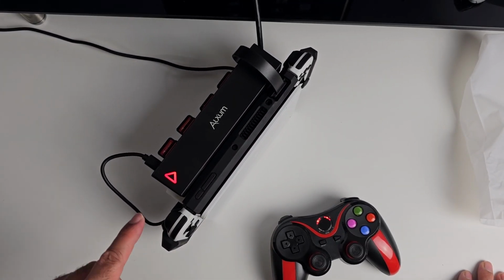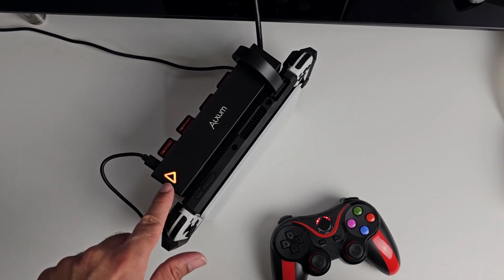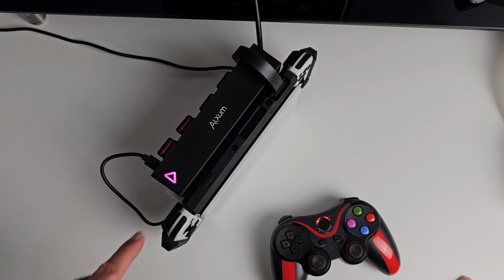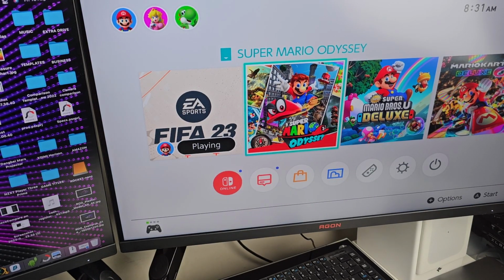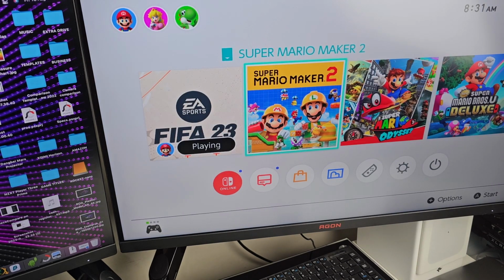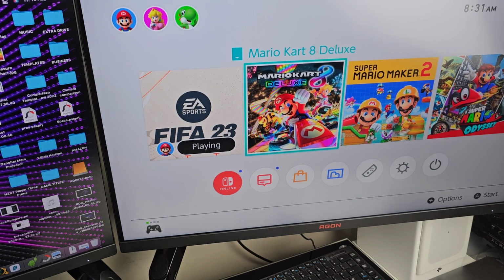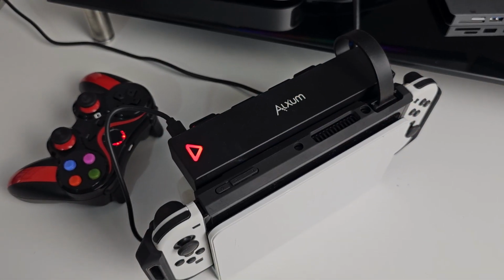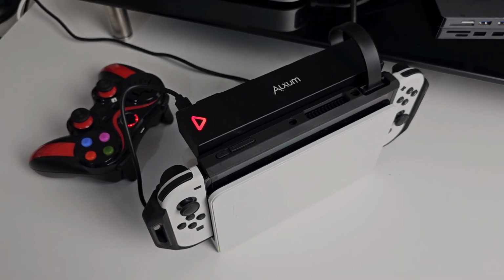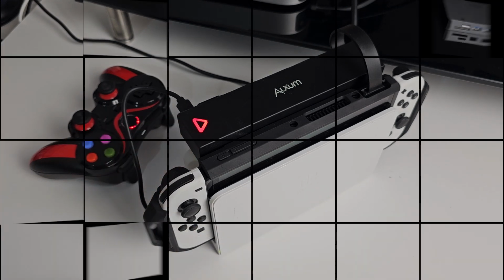So now you can basically interchange between the four games by pressing this button over here. And I'll show you how that works. You can see the light turns different colors to tell you which game you have in each slot. You can see that the main game changes over here. So Mario Odyssey, change it again. Mario Maker, press it again. Mario Kart 8, and press it once more. Super Mario Brothers U Deluxe. So those of you who like to play the Switch docked on the big screen and play multiple games, you like changing your games frequently, this is a must-have accessory.